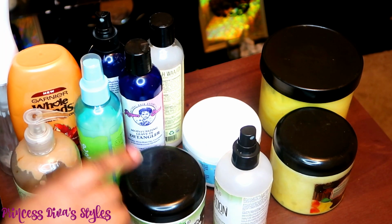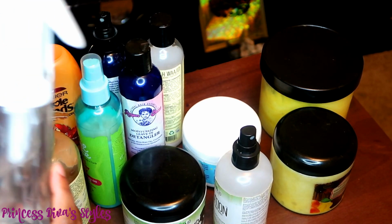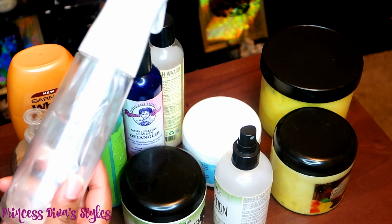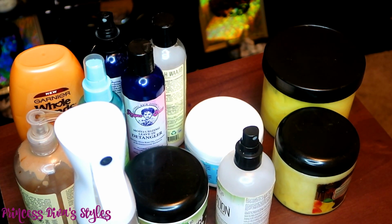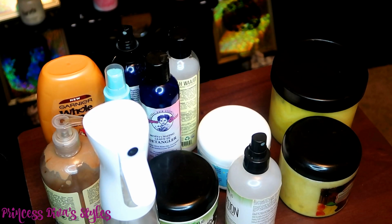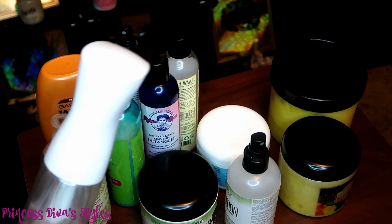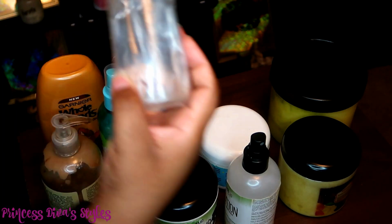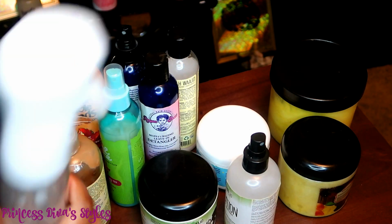These are the Loc Method. The first thing you will need in the Loc Method is water. It's the base, you need something to retain. You can't just put oil on the hair and expect it to be moisturized. Excuse my background noises because they loud. But you're sealing in something, and what you need to seal in is the moisture, which is water. So this goes on first.